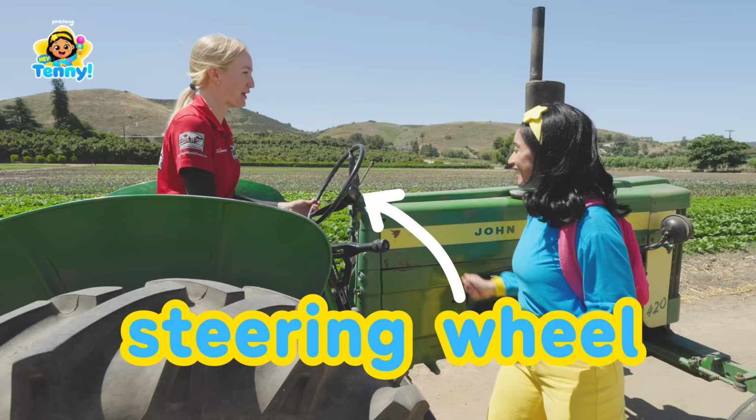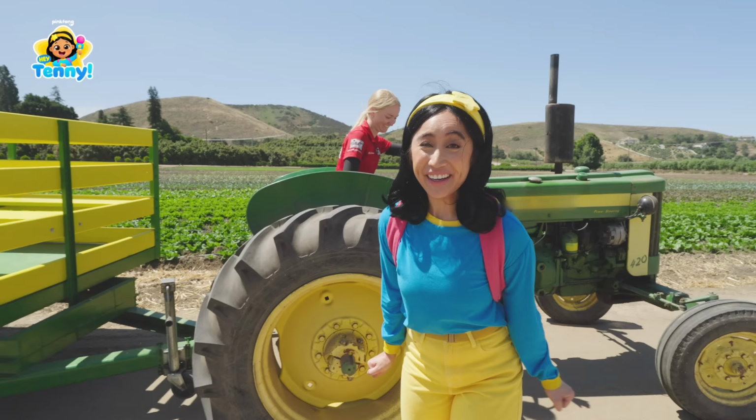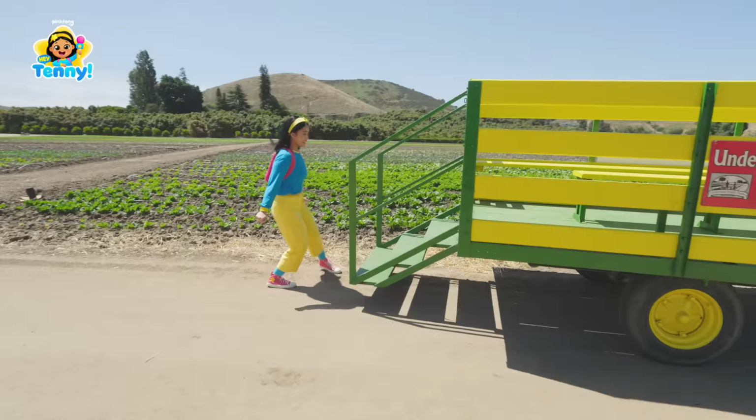Ooh, Farmer McKenna, do you think we could go for a ride? Absolutely. Hop on. Did you hear that? She said we get to ride the tractor. Come on. And I'm going to pick a seat right over here.